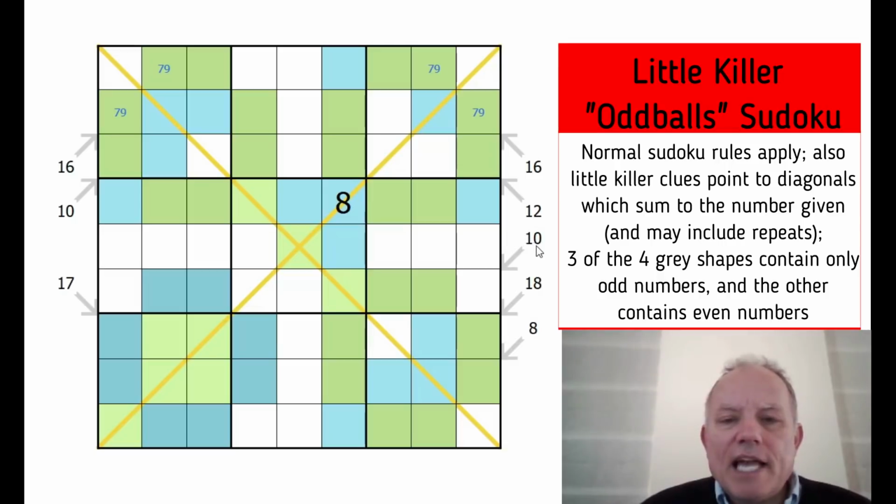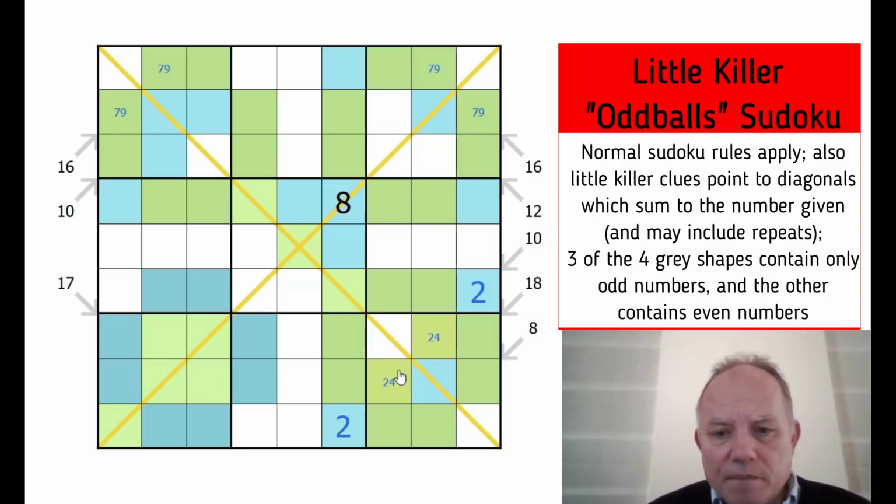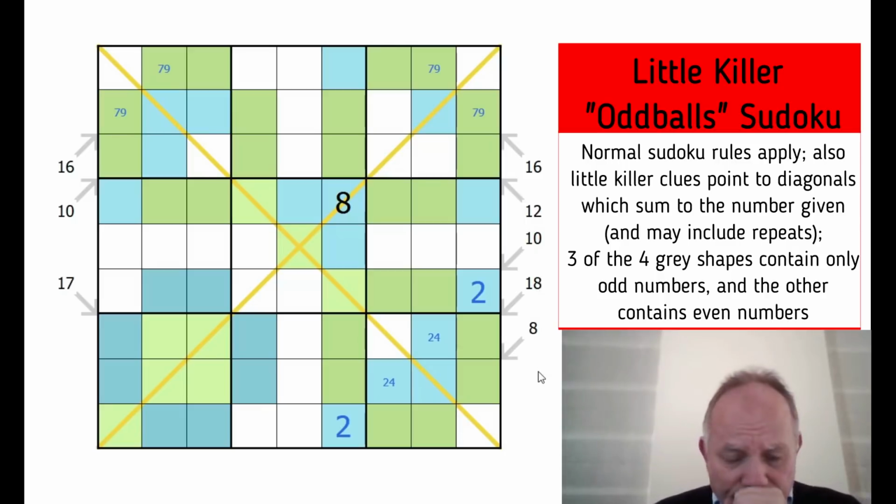Yeah, look, this 10 clue is made up of these 4 cells, 3 of which are even. So the last one must be even as well. In fact, the numbers are determined here. They've got to be 2 and 2 and a 2-4 pair. They've got to be, because anything higher than that, those are the minima, and they give 10. Anything higher than that would break that 10 clue. So that's interesting.